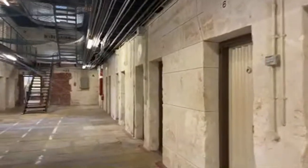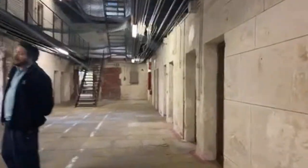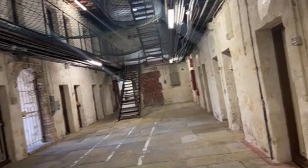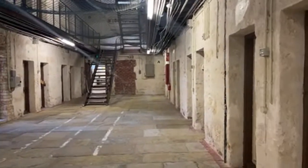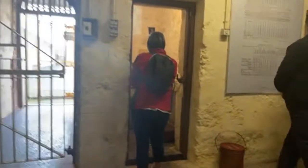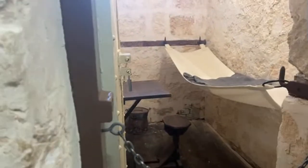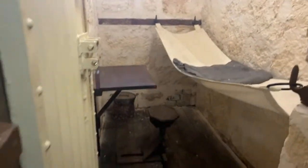So in the system, you have one person assigned to each cell. This is convict standard, 4 foot wide, 7 foot long, 1.2 meters by 2.1. One convict's hammock, little desk and bench. Small. You had your breakfast, lunch, and dinner in the cell. Or as they called it, breakfast, dinner, and supper.